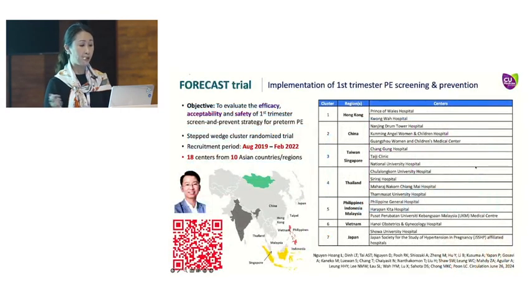And we've replicated this work in Asia, across 10 regions, including 18 centers. This is the work of another student of mine from Vietnam, and then this QR code can take you directly to the paper, which is open access.